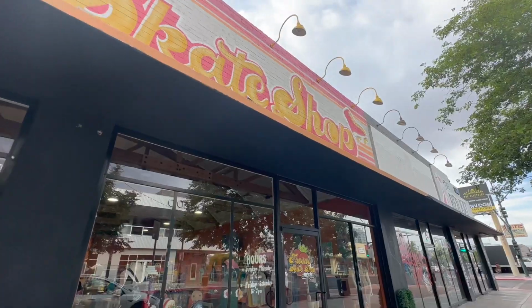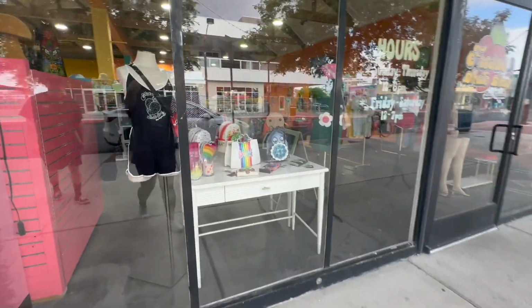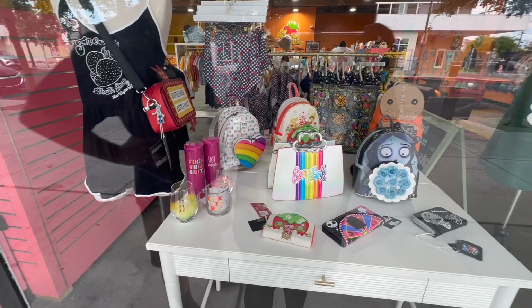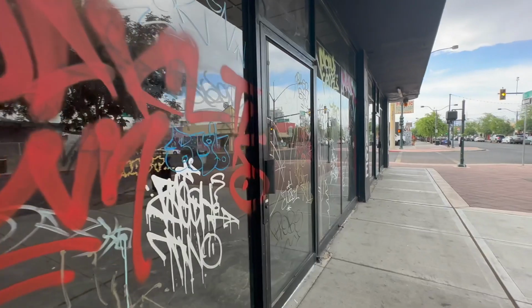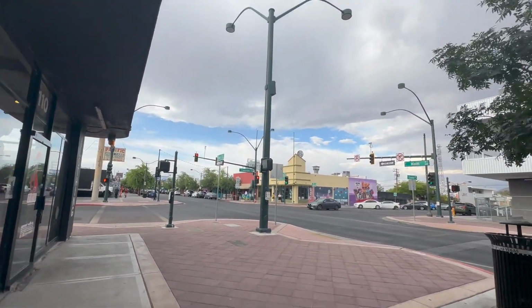It's a hot one. My hair, look what color it's turned. Brownish. Yeah, it's weird. It turned different. I love the shop. It's the skate shop. Ooh. Damn. They annihilated it. Man, look at that cloud.